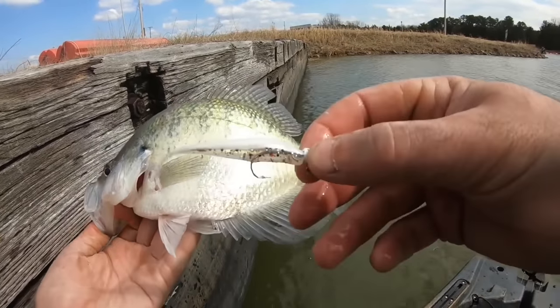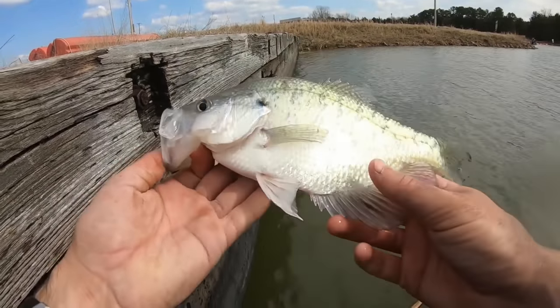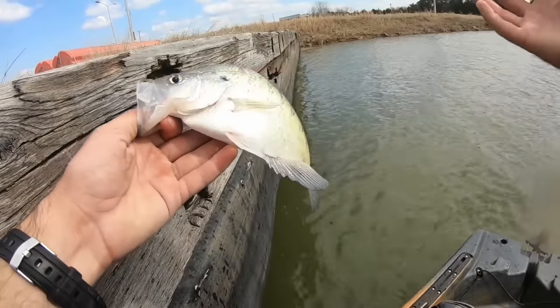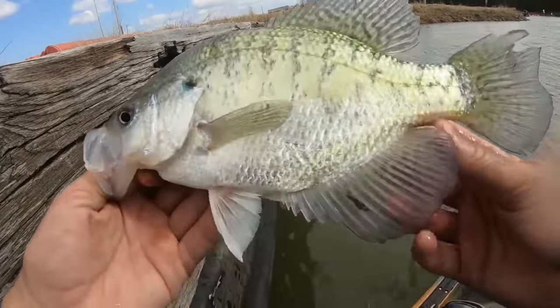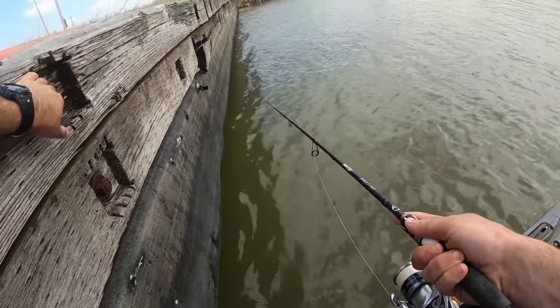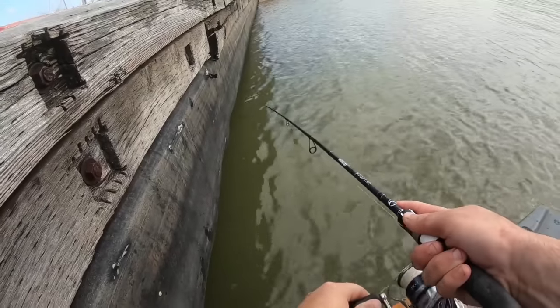And that's a good one. That's one of the bigger ones we've caught today. Just an insane spot where I'm getting bit. Just letting it sit there, letting it suspend and giving them an opportunity to come out and eat it. That's awesome. All right, so the wind's really jacking with my boat position, so I'm having to reach over and grab hold of the wall and keep adjusting my kayak.